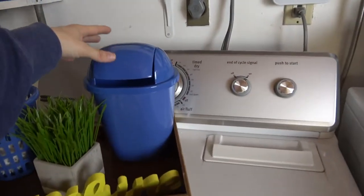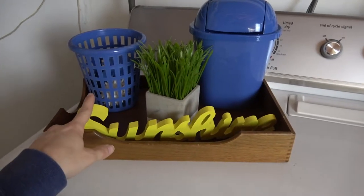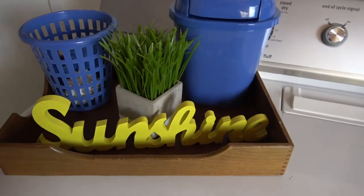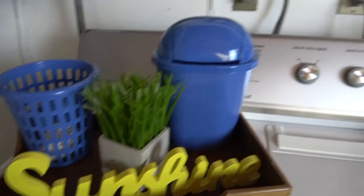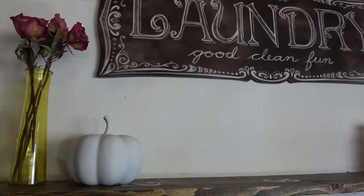And then I have this little tray. I have my lint caddy. I got the tray at Goodwill for 99 cents. I was going to paint it, but I decided it looked nice brown. And then I have some accent pieces, and then my dryer balls go in that little basket right there. I got those bins from the Dollar Tree. All right, that laundry sign up there is from Hobby Lobby, you guys.